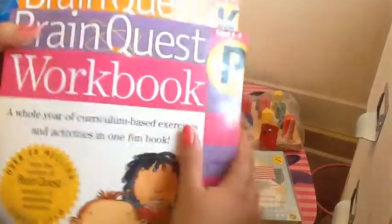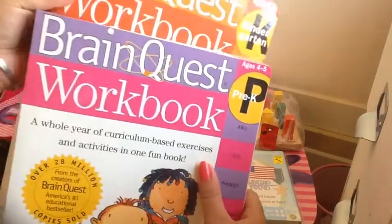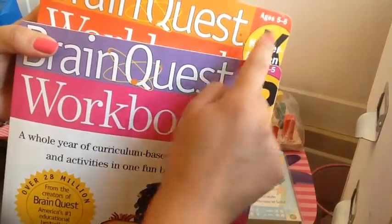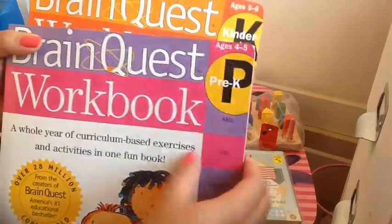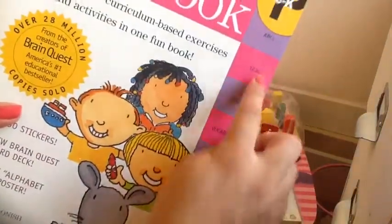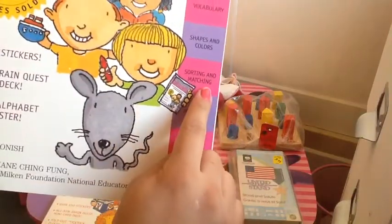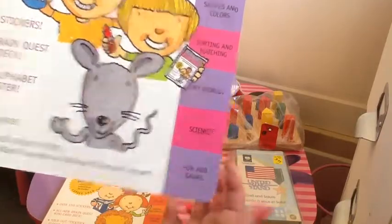So I found this one that is Brain Quest. They're both Brain Quest and they're both workbooks. And this one is for pre-K and this one is for kindergarten. They're for ages 4 and 5 and 5 to 6. Gracie's only 3, but this is the very basic stuff and we're already working on all this. So it basically tells you here what it has. It has the ABCs, numbers, phonics, vocabulary, shapes and colors. It also has sorting and matching, my world, science, and fun games.